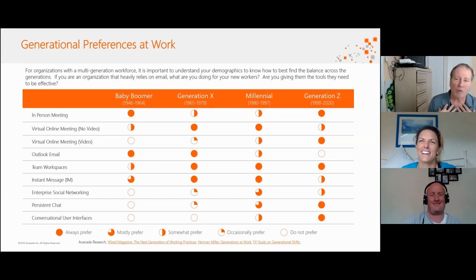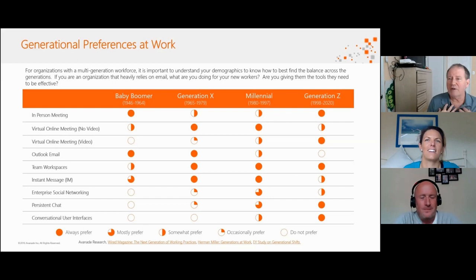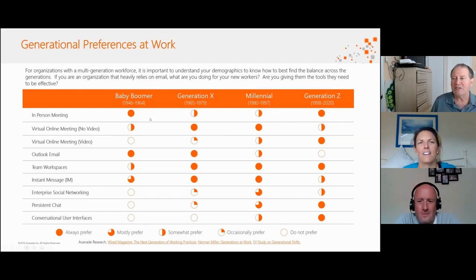Because your new workers tend to be more social, right? So are you giving them the tools that they need to be effective? For example, I fall into this boat, the baby boomers, so we more or less prefer in-person meetings, sometimes online meetings, a lot more times online meetings, but no video. They don't want to show their face, right? Outlook email, we live and die by Outlook. We're not too much into Teams, and we're kind of getting started with instant messaging. But this whole thing about social networking, persistent chat like WhatsApp and things like that is foreign to us, right? And it's hard for us.